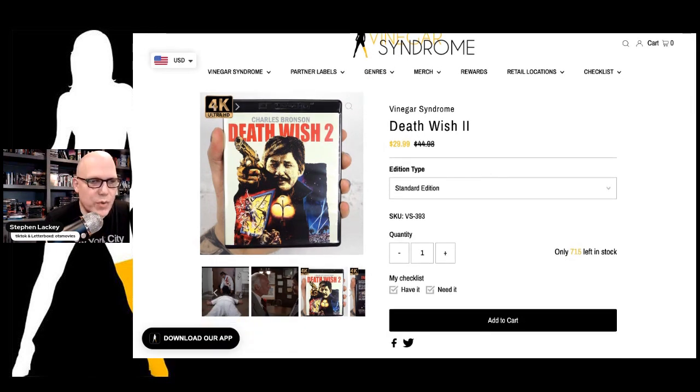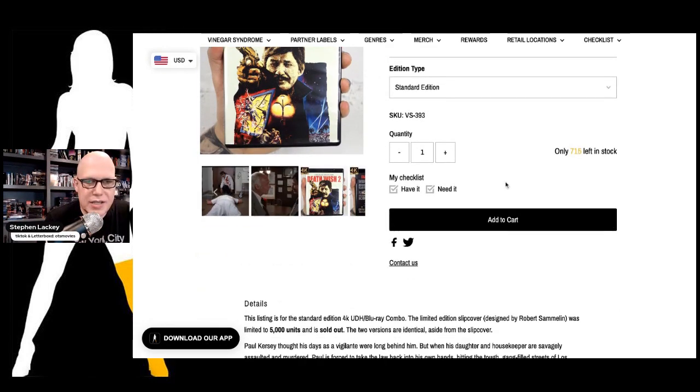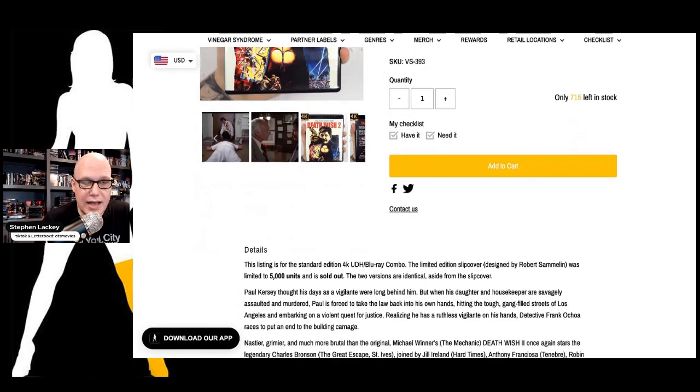This was a little bit more expensive. It's showing retail $44.99. It was never that. I think the slip box version was $32 or $35, something like that. But it did sell through, and now they have the standard edition, but there's only 715 copies left. So I think it'll be around for a while, but when halfway to Black Friday hits, you probably get a deal on this standard edition. I bet the price will come down to like $22, and it's going to sell. It's going to sell out.